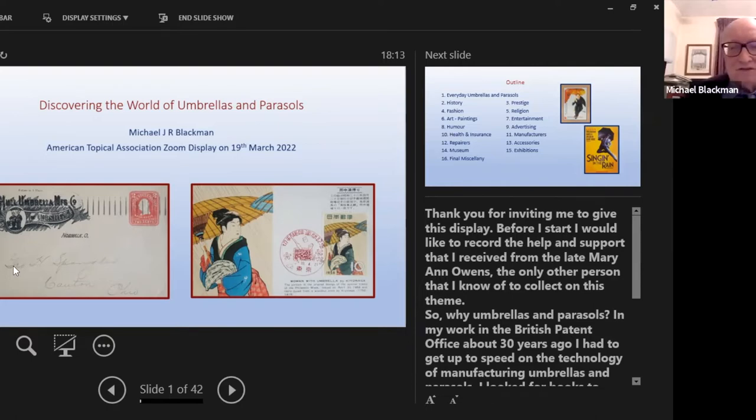So as Dawn mentioned, my interest in umbrellas started because of my work. I was looking at books to see what information there was on manufacturing umbrellas. I didn't find much in the books about that, but I did find an absolutely marvellous book, A History of the Umbrella, which covered just about everything to do with umbrellas, their culture and use and so on. So about 30 years ago, I got going on a new theme, and I've been continuing through till now.